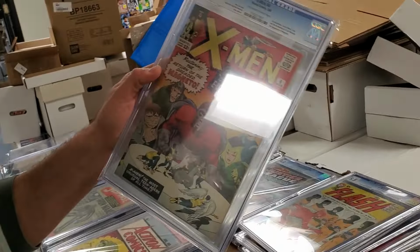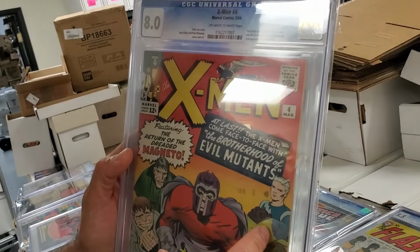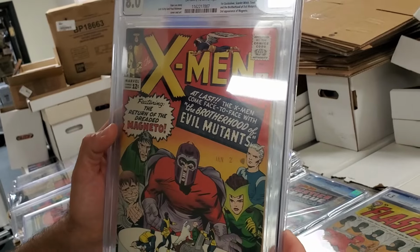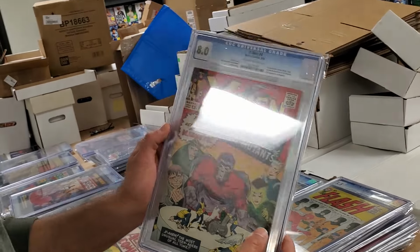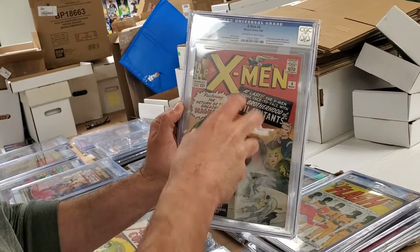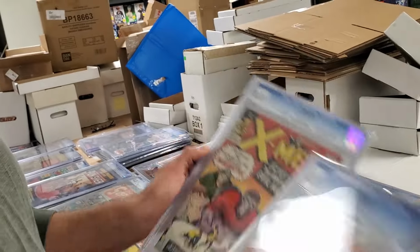And then, to go with it, you got an 8.0, first Scarlet Witch and Quicksilver, right? And Quicksilver, yeah. And technically the Brotherhood too. I don't think I mentioned it before. Yeah, Quicksilver, Scarlet Witch, Toad, and Brotherhood of Evil Mutants, second Magneto. And that is a nice color. This is a beautiful 8.0. That is some deep red and yellows. And this book is only heating up again with all the X-Men news.